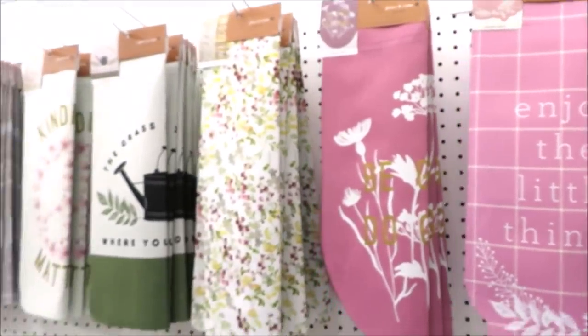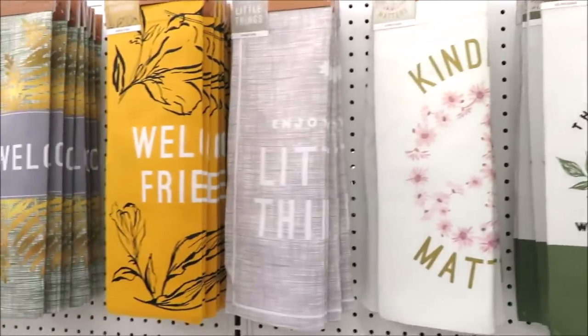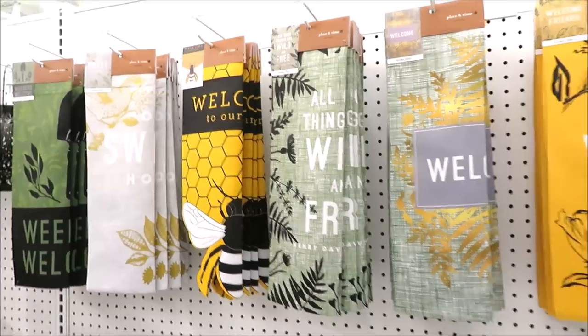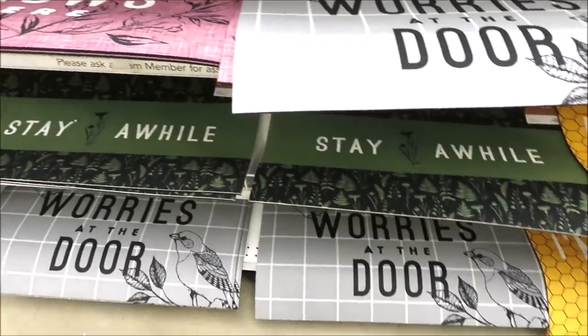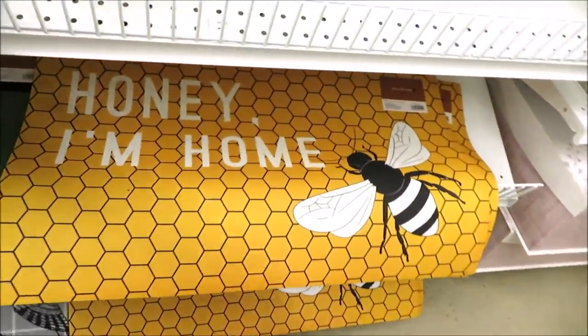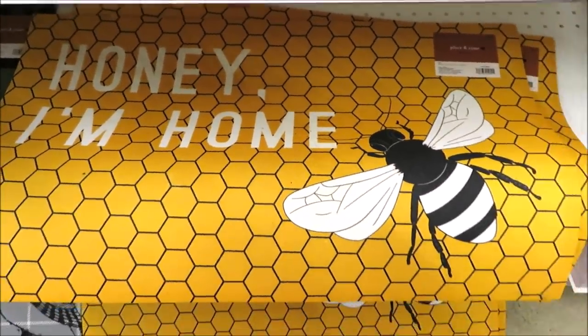Putting out a bunch of garden flags. They're all priced at $12.99, and we're seeing a lot of bee items, as I'm sure you guys have seen, and that is true for their garden flags as well as for their doormats. I think this one is so cute. Honey, I'm home with the honeycomb, and it is $14.99.